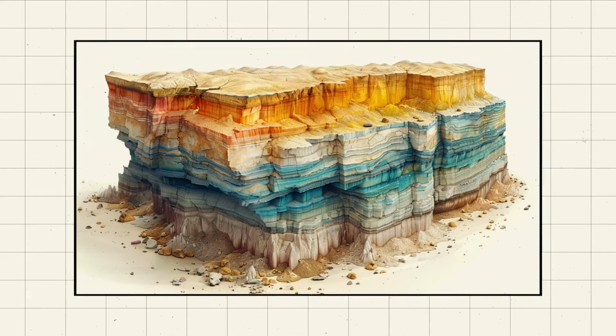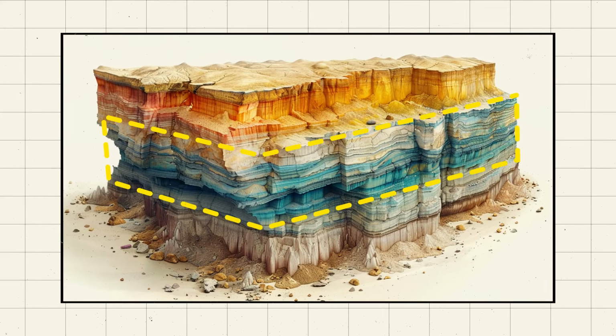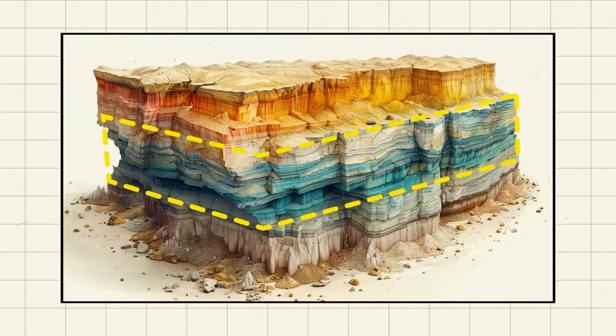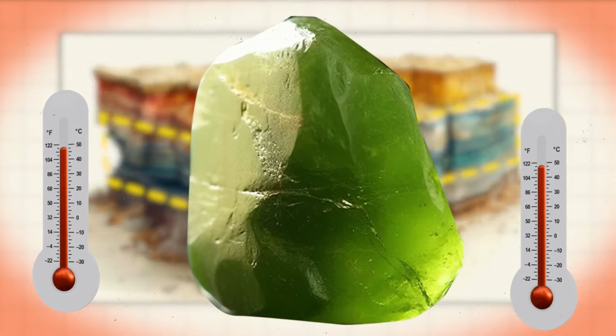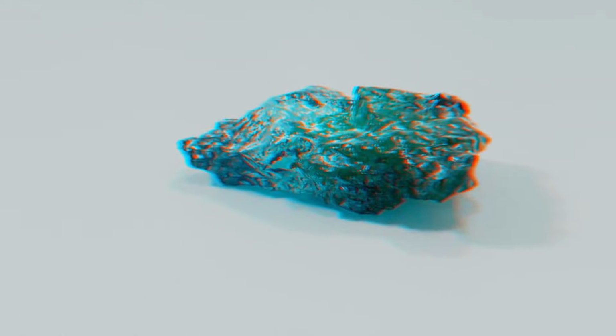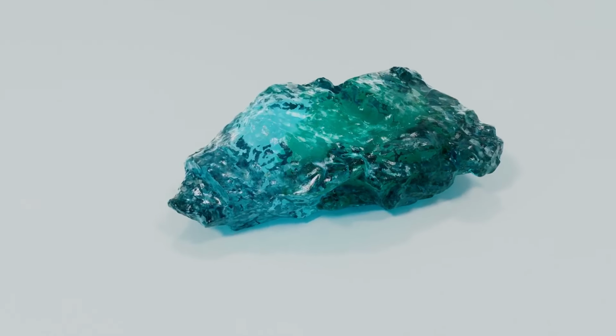Here we encountered the layer that's called the transition zone. In the transition zone, the pressure is intense and the heat is on the rise. In this place, olivine morphs into exotic materials like wadsleyite and ringwoodite. They show a lovely blue-green hue and a glossy sheen.